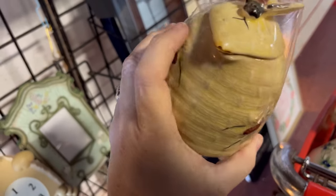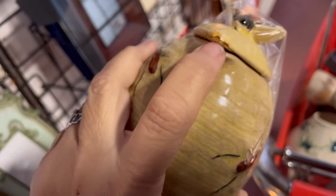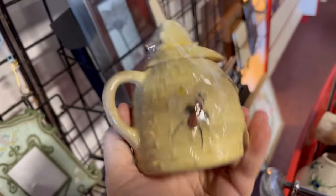And this one's very interesting to me. It does have a little chip right here, but it looks old. Like, I have newer versions of this one. Can't tell if there are markings, but I like it. And Sue has found stuff.